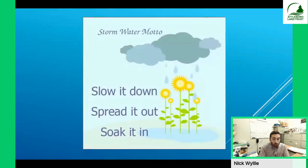So this is our stormwater motto. And the motto is, got three things there: slow it down, spread it out, and soak it in. Important to remember if you're trying to manage it on your own property, but I don't think I need to go into that any further.